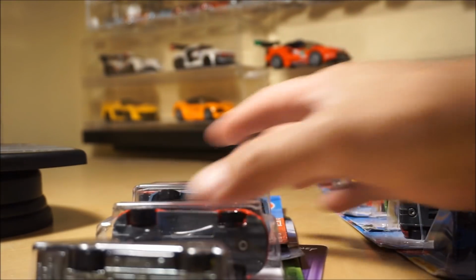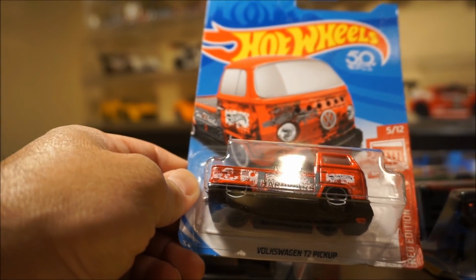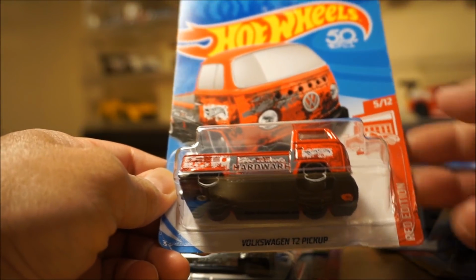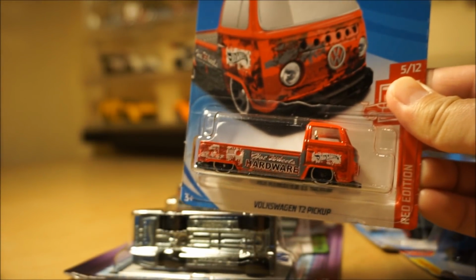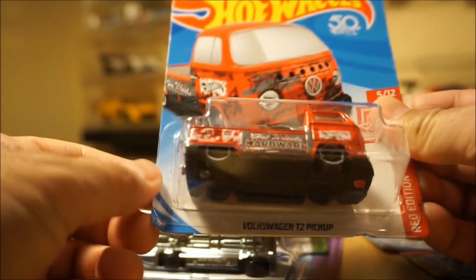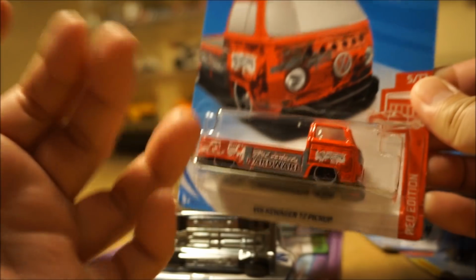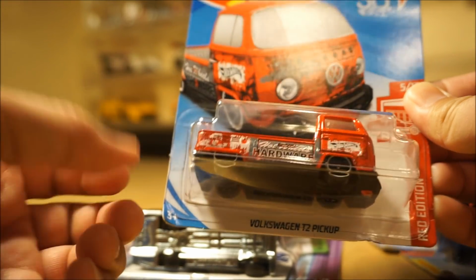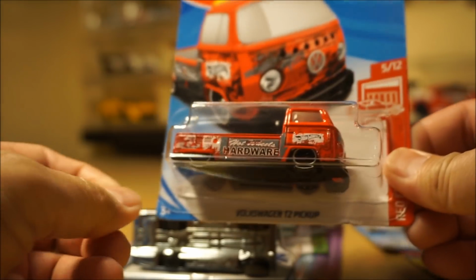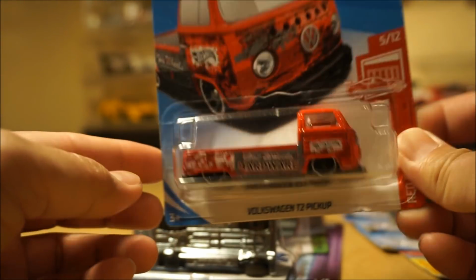So what else do we have here? The rest of the stuff is mainline stuff. Here we have one of the Target Red Card editions. I was able to find one of these in, I think, a big shipper at Target. This is the Volkswagen T2 pickup. Cool casting. I didn't really collect the other previous versions, but for some reason I do like this one in the red. They did a nice job on that one.